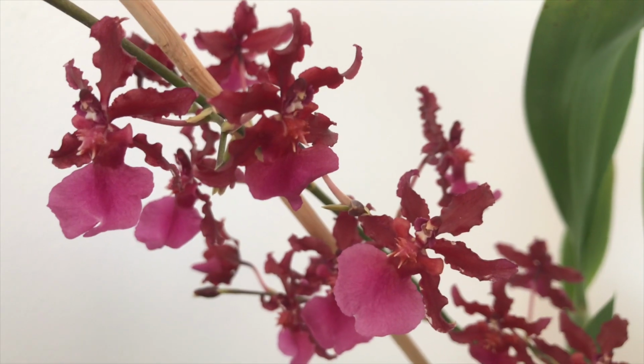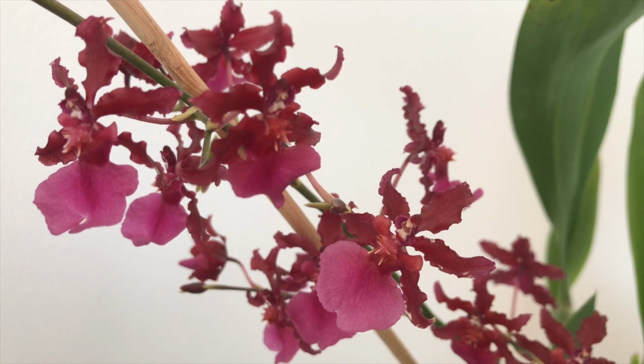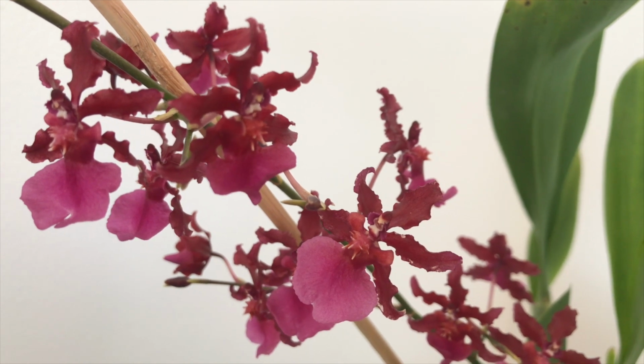There we are. We have got light. It likes bright indirect light. A little bit more in winter I find is helpful. Water, pretty much consistent for most orchids. Lay off a little bit in winter. Let it dry out a little, but not completely. Oncidiums have pseudobulbs, which they can store water in, which enables them to get through a little bit. Don't let it dry out completely.